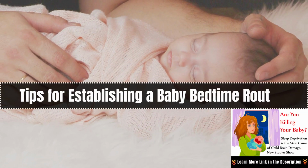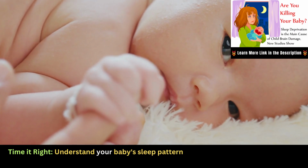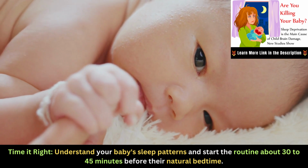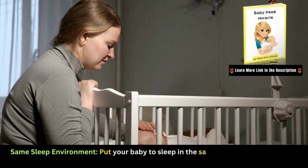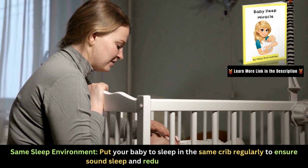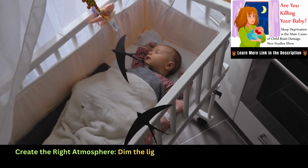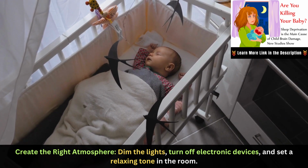Tips for establishing a baby bedtime routine. Time it right. Understand your baby's sleep patterns and start the routine about 30 to 45 minutes before their natural bedtime. Same sleep environment. Put your baby to sleep in the same crib regularly to ensure sound sleep and reduce the risk of SIDS. Create the right atmosphere. Dim the lights, turn off electronic devices, and set a relaxing tone in the room.